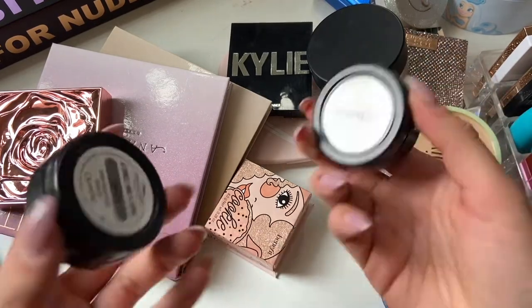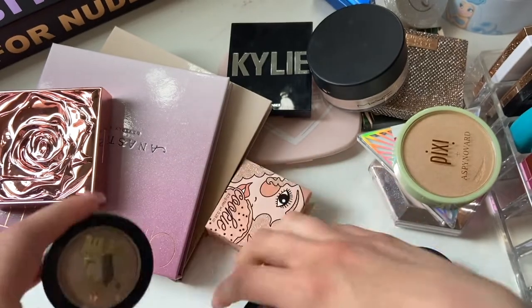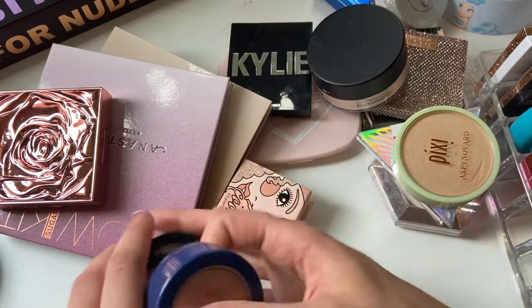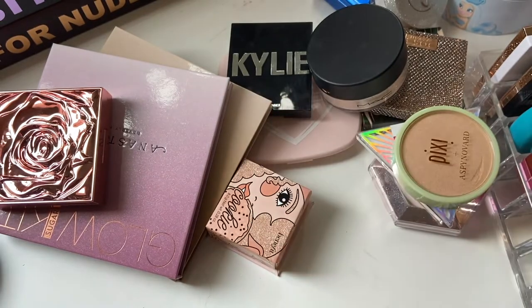I think I might just end up keeping all of my Super Shocks. So this one is A Smile and a Song. These were in collaboration with the Disney Princesses a few years ago. And this one is On the Cusp, which is in collaboration with Kathleen Lights. And I love the Super Shock formula. So for now, I'm just going to say I'm going to keep all of these.